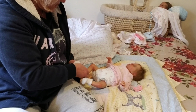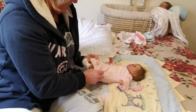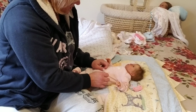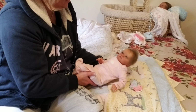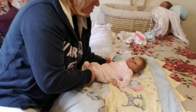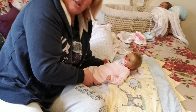So, she is really tiny, but she's bigger than you think. She's not as tiny as you would think. She is preemie, but even this, it fits uniform around her. I remember Gabriel when he was born, he was smaller than this and he was absolutely swimming in preemie clothes. Baby girl, let's give you your binky so you don't get upset. She's so precious.